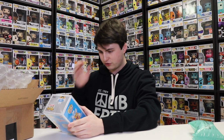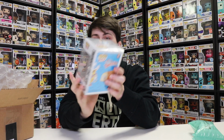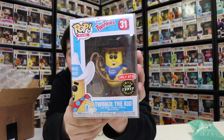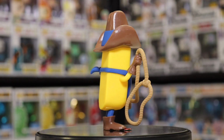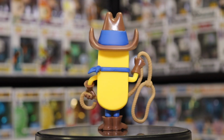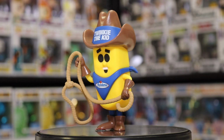Oh! Oh, Jeff, thank you so much for this. Okay, guys, if you don't know what this is, I'm looking at it right now. I should turn it to show you guys, but I haven't shown it yet. This is the Only at Target Limited Glow Chase Edition Twinkie the Kid. This one was the last one that I was missing for my set. There is a total of 5 Twinkie the Kids, and I did not have this one. Jeff, thank you so much for this. That's crazy. I did not know. Thank you so much for this.